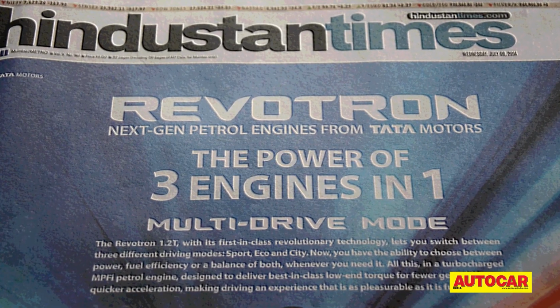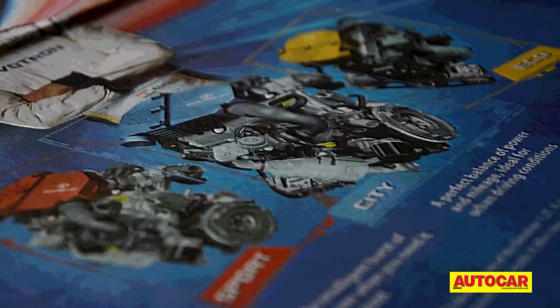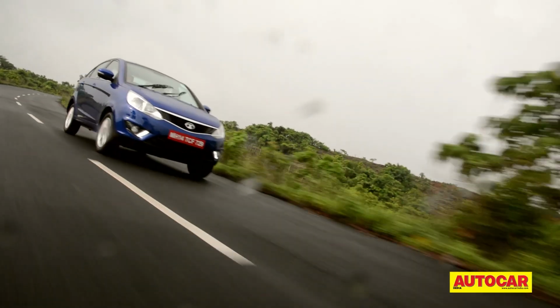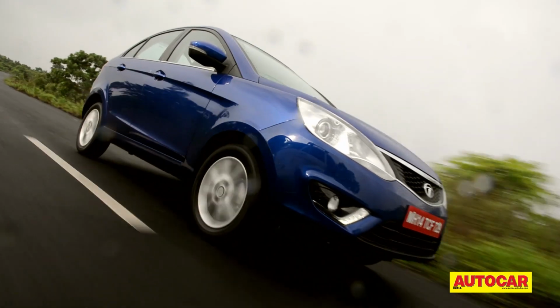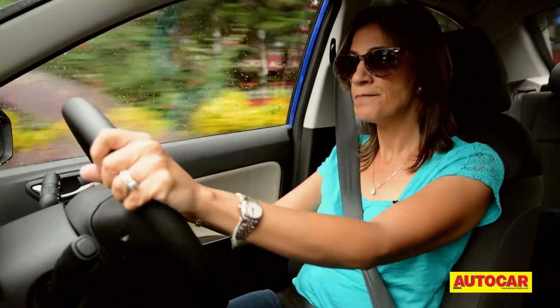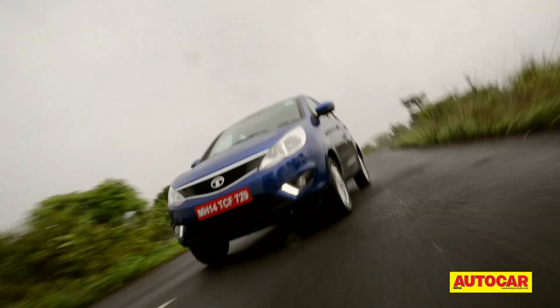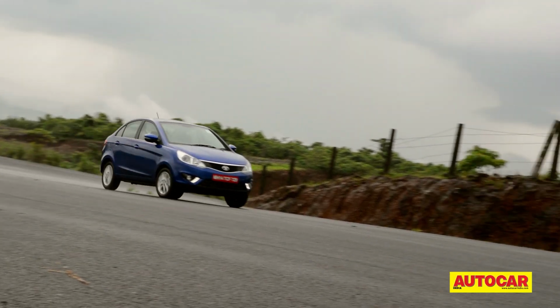Full-page newspaper ads have hyped the Revotron engine as being 3 motors in one. The truth is that it was hard to really distinguish between these 3 modes, and we came away disappointed. The differences are so marginal, they could as well have not been there. Especially the difference between City and Sport.